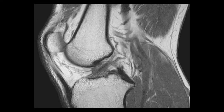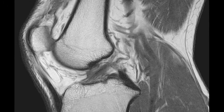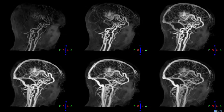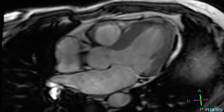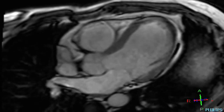And we get images, beautiful images, from scanners like this called magnetic resonance imaging. This is a picture of the knee, shows wonderful detail around the joint there, the kind of picture that you want to take of a football injury. This is a picture of the arteries in the brain, here showing a brain tumour, and this is a picture of the heart, and you can even see the turbulence of the blood in the heart as it beats.